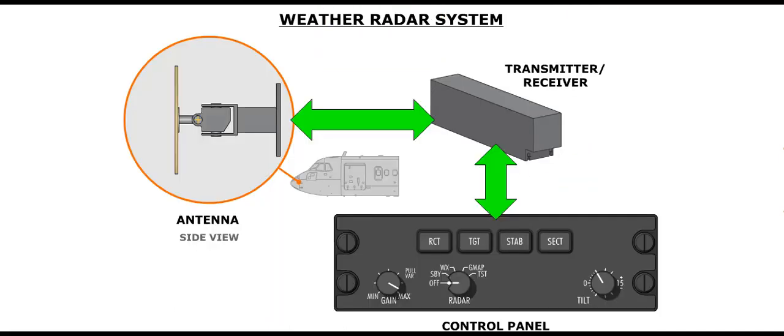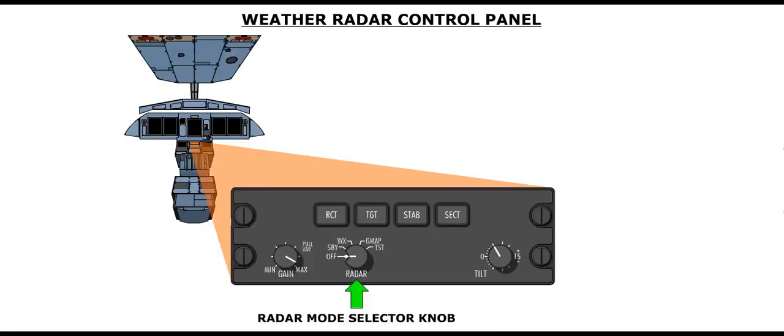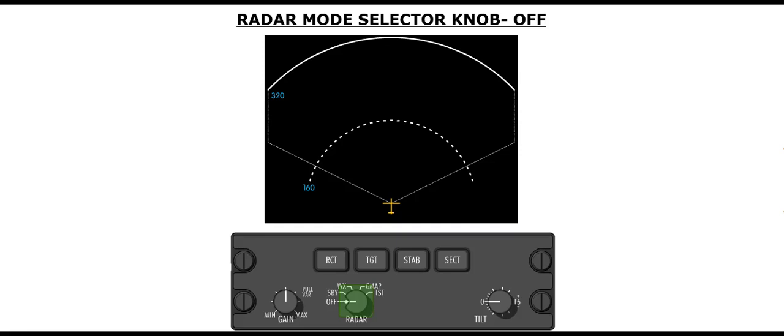The weather radar system consists of a weather radar control panel, a radar transmitter receiver, and an antenna located in the forward part of the fuselage. The weather radar is controlled by the weather radar control panel. The operating mode is selected by the radar mode selector knob. The weather radar system is inoperative when the mode selector is in the off position. Click on the mode selector to place it in the standby position.